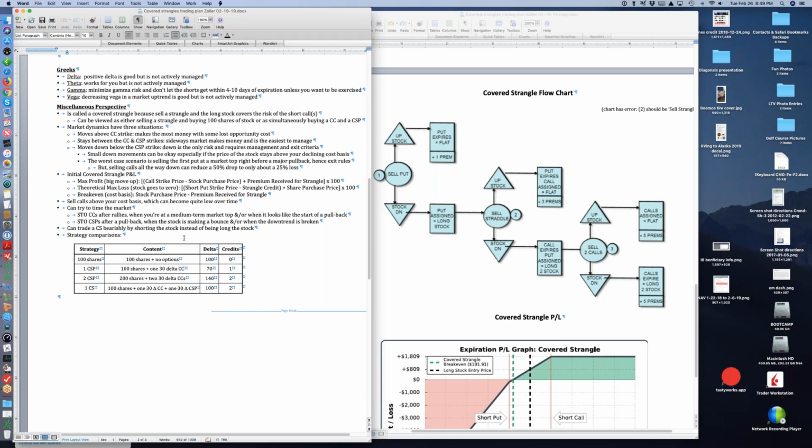And then if it's not obvious, I put this little table in here just to make sure it is obvious. If you look at just owning 100 shares with no options, obviously that's a delta of 100 and you get 0 credits. If you just sell a, this is a typo, it should be a covered call. So if you've got a covered call, you've got 100 shares plus, for sake of argument, a 30 delta covered call. So your delta is 70 and you've collected 1 credit. If you do 2 covered calls, you've got 200 shares with 2 30 delta credits. So now your delta is 140 and you've collected 2 credits. And then if you do a covered strangle, you've got 100 shares with a 30 delta covered call and a 30 delta put. So you're staying at a total of 100 and you've collected 2 credits.